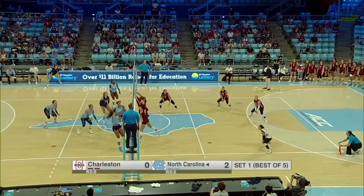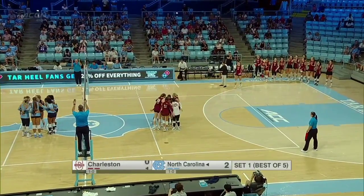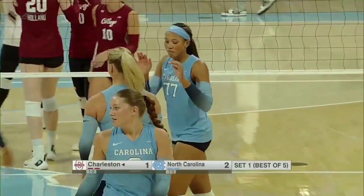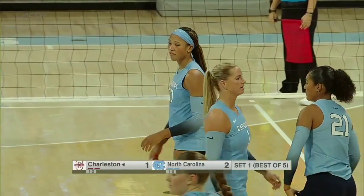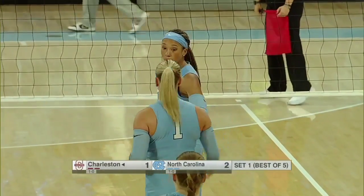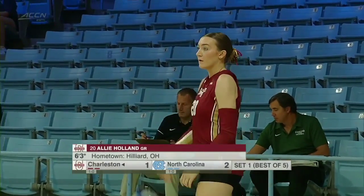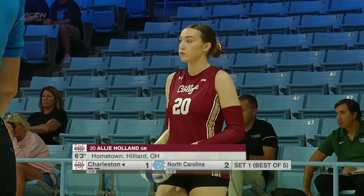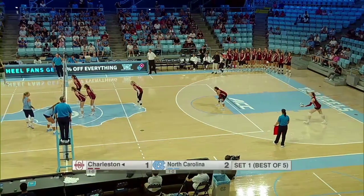Schaffmaster with a dig from the back line after the good serve. The swing from Thorpe going to be long, though. And the Cougars on the board for the first time here in set 1. So far, we're seeing a little more set distribution. It's only a 3-point sample size, but it's pretty obvious to me Carolina wants to get their right sides going again, because last night, Kyle, their right sides combined for over a .300 hitting percentage. I mean, their right sides were unstoppable last night.